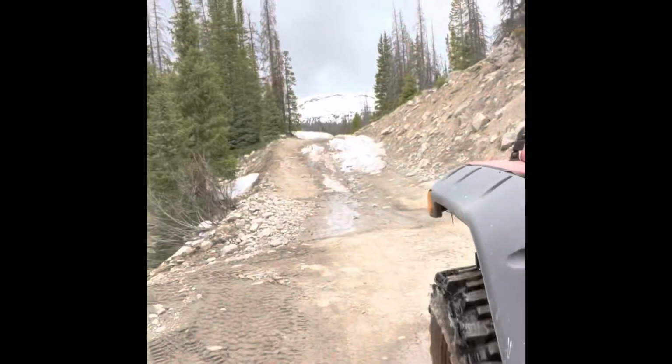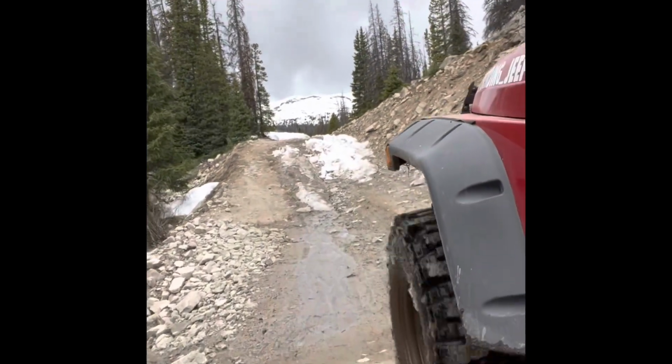To see if we can get up to this. I think Tin Cup's over 12,000 feet, but Colorado is throwing curveballs. Like, look at the snow ahead. The question is, will we make it? Well, we got 2 Jeeps and we got a winch, so we'll see. Here goes nothing.